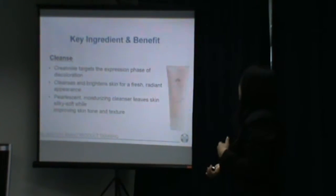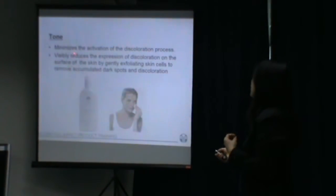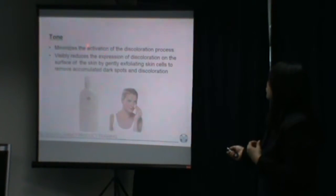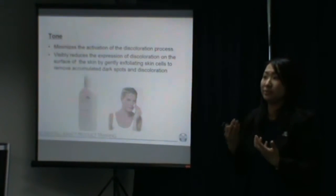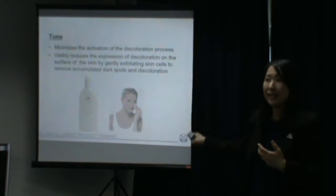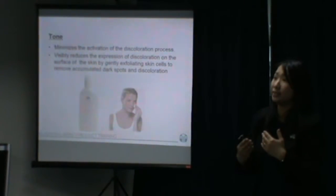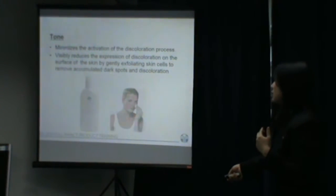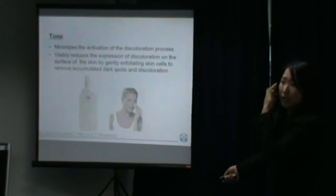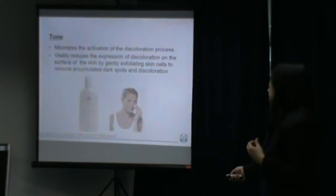Another thing is, after the cleanser, you start to use toner. It helps with hydration. At the same time, it helps to minimize the activation phase. Remember, one of the activation factors is irritation. So the toner adds some soothing effect to reduce the irritation factors that trigger it. So you see, it targets in different doses. Especially if you have pigmentation already, you put more on the toner, not on the serum.